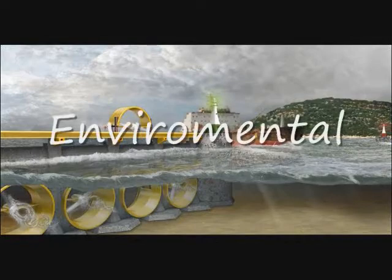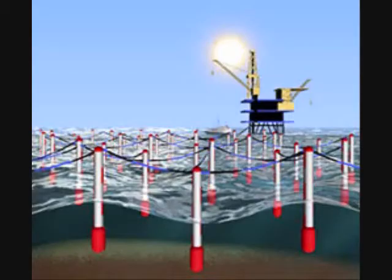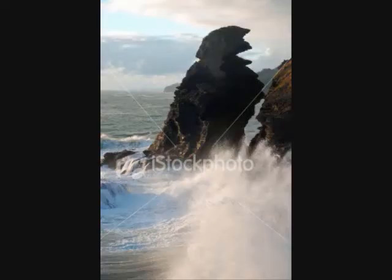Environmental aspects. Perhaps the largest disadvantages of tidal barrages are the environmental and ecological effects on the local area. This is very difficult to predict. Each site is different and there are not many projects available for comparison.